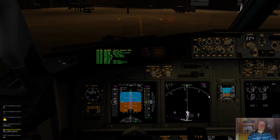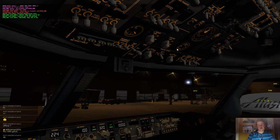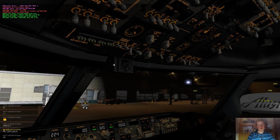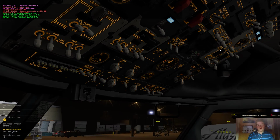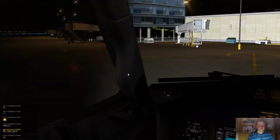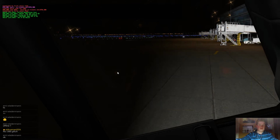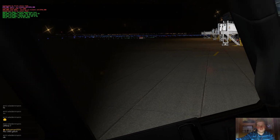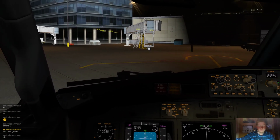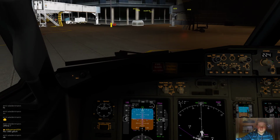Alrighty then. Ground, Delta 3368. Let's see here, I can get rid of this, and we're actually good to go, so I'm going to go ahead and turn the taxi lights on. Delta 3368 confirmed velocity mode Charlie, block 0503. Brakes off. Here we go. Wow, this sounds like an A320. They really did get new sounds. This is going to sound amazing on takeoff.